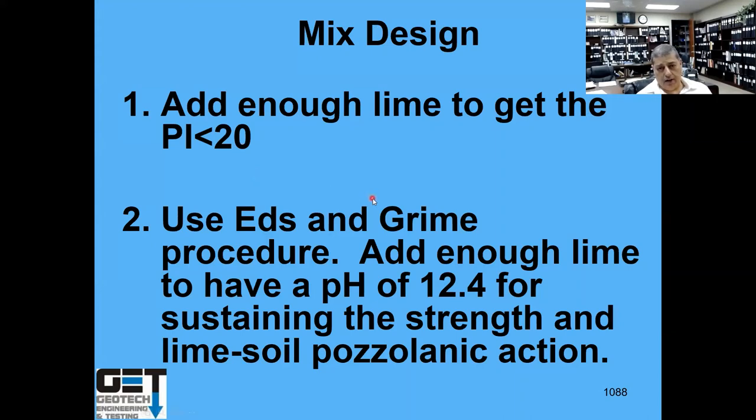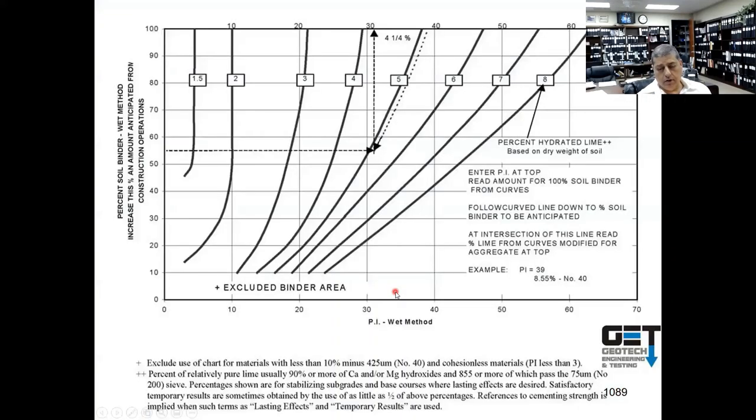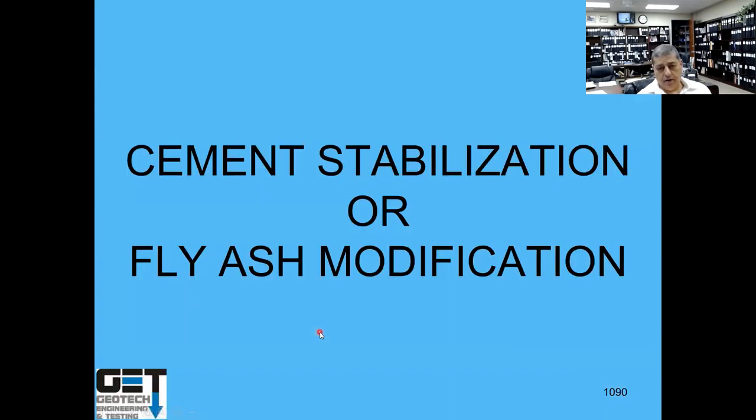The way you determine lime content, you can either add enough to get the PI to less than 20, or use the Eades and Grim procedure. Make sure your stabilized soil has a pH of 12.4. Or you use this TxDOT chart: you get the PI, and here's the percent of soil binder, typically 100%. For a fine clay, if your PI is 50, you go up here, and you need about 6-7% lime. That's a simple way to calculate how much lime you need.